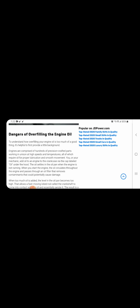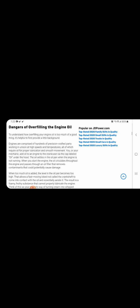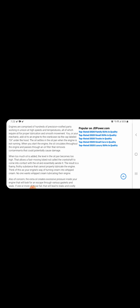To understand how overfilling your engine oil is too much of a good thing, it's helpful to first provide a little background. Engines are comprised of hundreds of precision-crafted parts working in unison at high speeds and temperatures, all of which require oil for proper lubrication and smooth movement. You or your mechanic add oil to the engine's crankcase via the cap labeled oil under the hood. The oil settles in the oil pan when the engine is not running. When you start the engine, the oil circulates throughout the engine and passes through an oil filter that removes contaminants that could potentially cause damage.